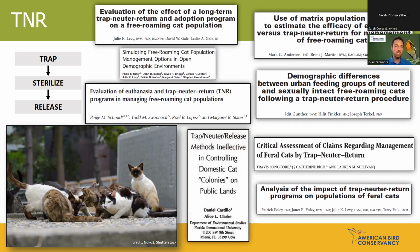No kill, unfortunately, means that they are not open admission, they're closed admission. They'll take some animals and not others, and then they leave people stranded, essentially trying to scramble to find a way to responsibly give their cat or other animal another option. And too frequently that results in just abandonment on the landscape.